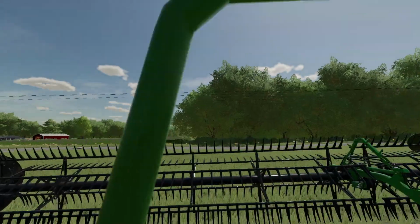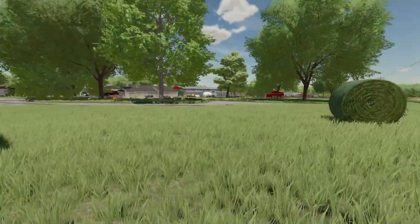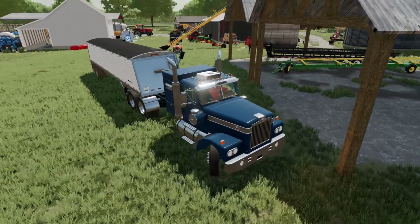So I'm thinking since the soybeans should be ready in due time here, I'm just going to keep all the harvesting equipment out here. That way it's a lot easier to get out of the yard when we need to go. Okay, so we got the semi and the grain trailer back to the yard here.